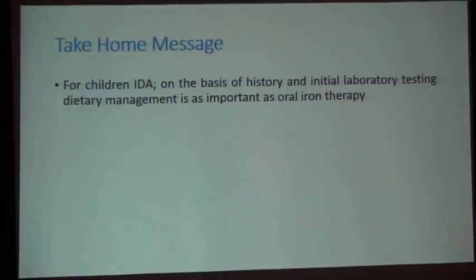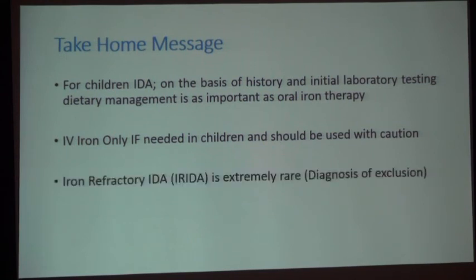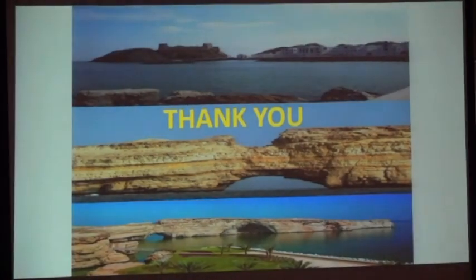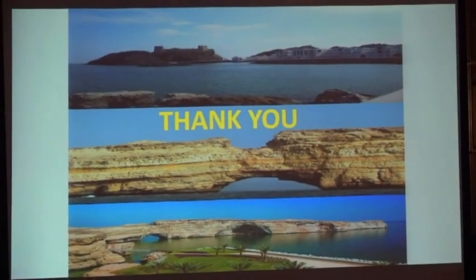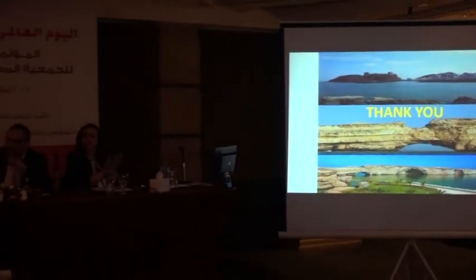Also, for children with iron deficiency anemia on the basis of history and initial laboratory testing, dietary management is as important as oral iron therapy. IV iron only if needed in children and should be used with very much caution. Iron refractory is extremely rare; it is a diagnosis of exclusion. And with these nice photos from Oman, I would like to thank you. Thank you very much, Dr. Yasser.